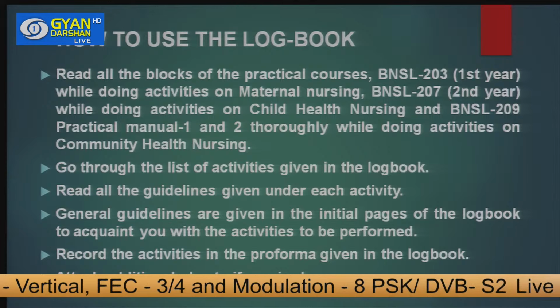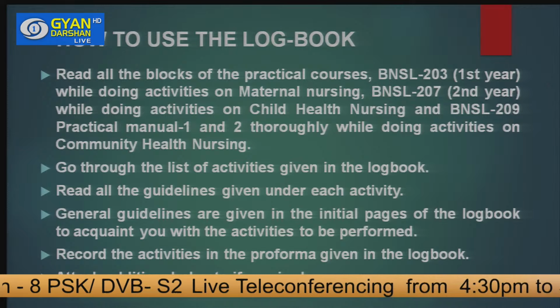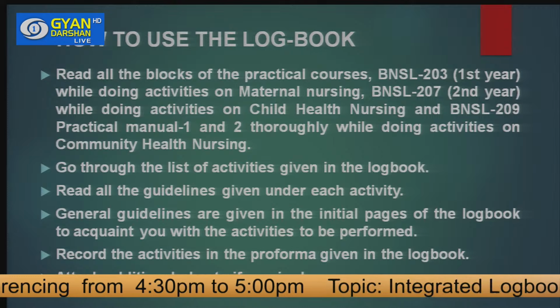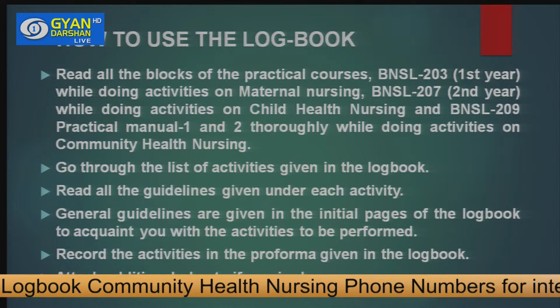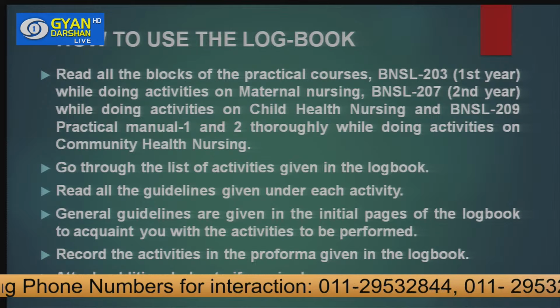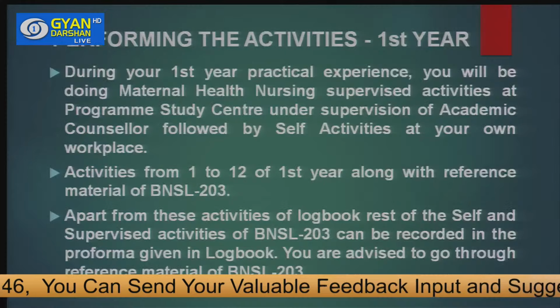The logbook has formats, but by virtue of your experience and by reading the practical manuals, you have to go through the list of activities given in the logbook, so that you can plan which activity you will carry out in the lab, which in the nutrition lab, or in other labs. So you should know the list of activities, read all of them, and only then start using this logbook. As we mentioned, first year has 12 activities.